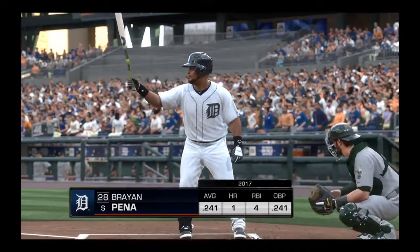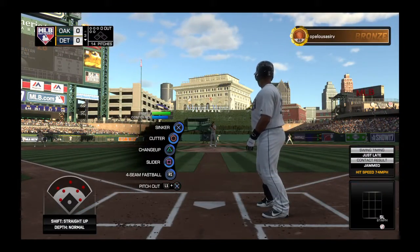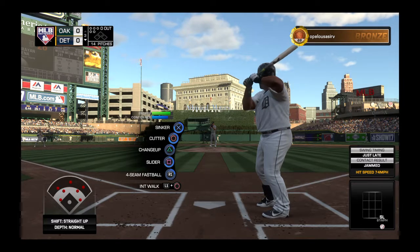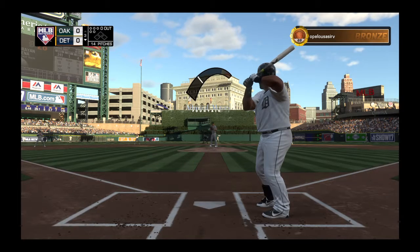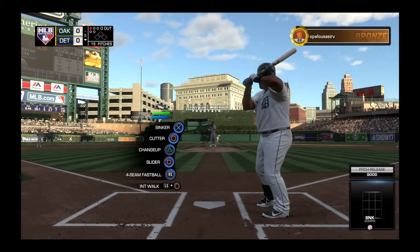Stepping up to the plate, Brian Pena. Leading off for the Tigers. Catcher Ryan Pena will look to get something going here in this scoreless ball game. He's ready. Here's the first offering. And a sinker dips too low there. Into the dirt, in fact.